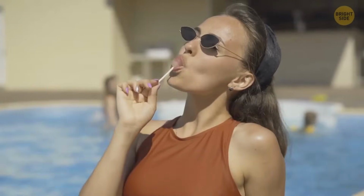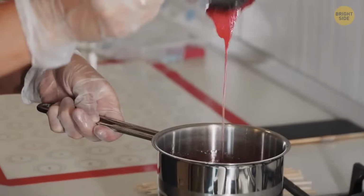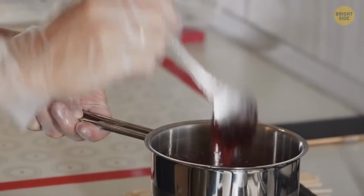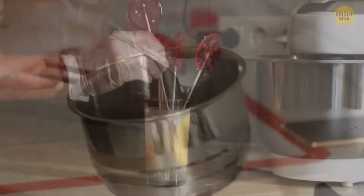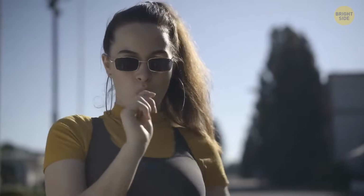Lollipop sticks have those squared holes on the end of their sticks for a reason, too. When the candy is put on the stick, some of it goes into the hole, fixating the candy part. This way, the candy ball, or whatever shape, is less likely to fall off the stick. Yeah, it's a bummer when that happens.